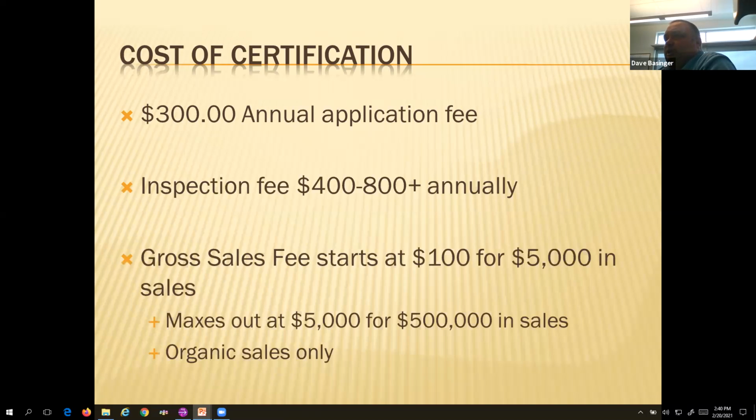And then the last fee is a gross sales fee. So it starts at $100 for $5,000. So if you're doing under $5,000, there's no additional gross sales fee. It maxes out at $5,000 for anything over $500,000. So it's an incremental scale. It's between 0.5% and 1%. And the reason why we do this is because the bigger operations need more of our attention. And so this is a good way that we've found that larger operations pay their fair share of our attention, where smaller operations that may not really hear from us a whole lot aren't overly burdened with it.